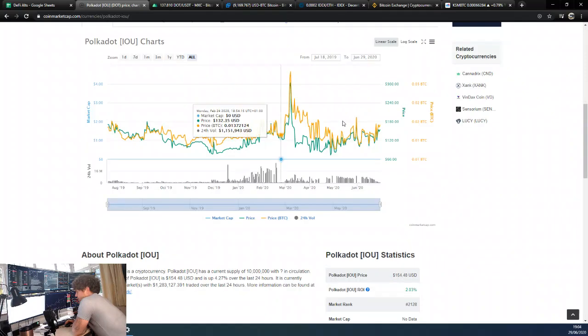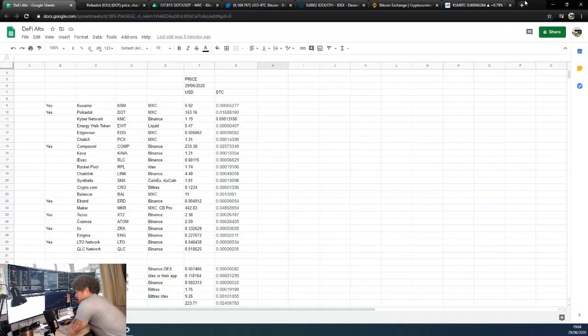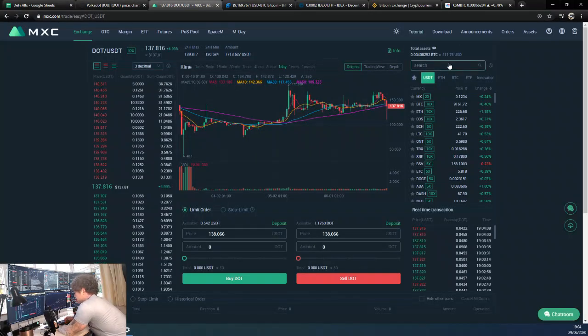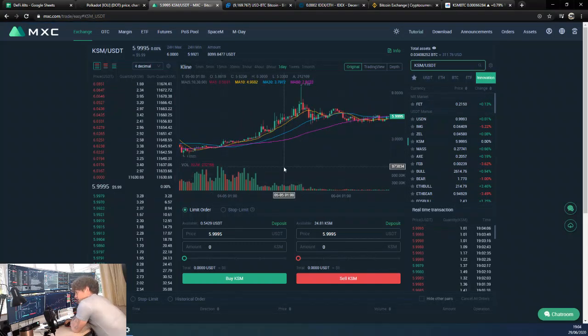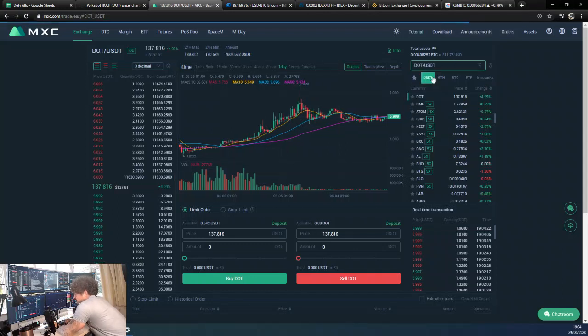So yeah, there's Polkadot. Let's get that on here if we can on our TradingView. Oh, got a copy off there. This one is available on MXC again. So yeah, KSM and MXC. So if I show you on here, KSM USDT. This is the market for it. Quite a nice offer at $6. Well, it's not $6, it is $6 in USDT. Yeah, quite a nice offer at $6. So yeah, and then the Polkadot one, DOT, is here.